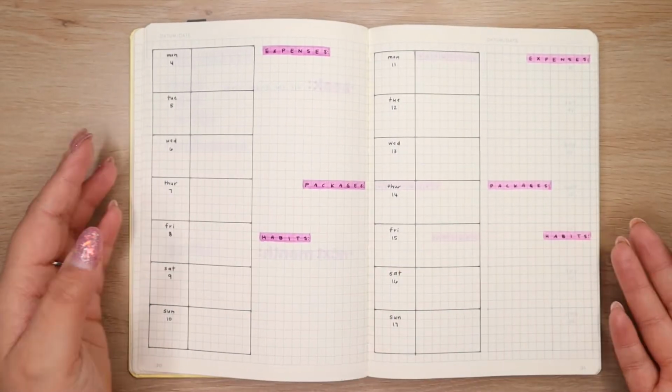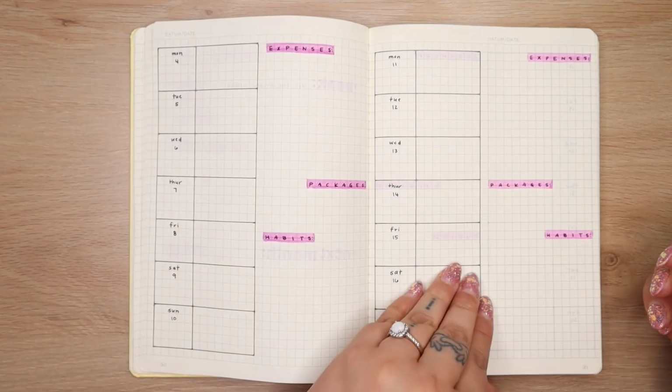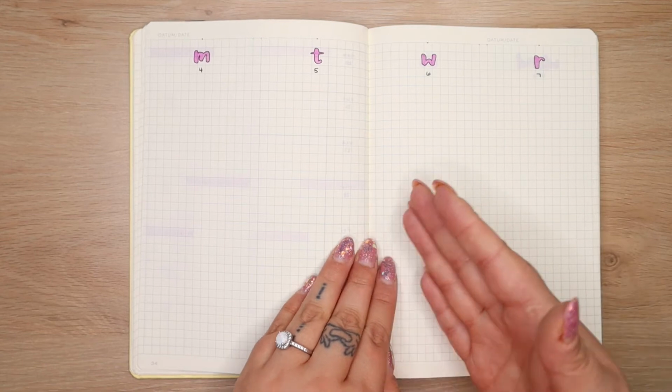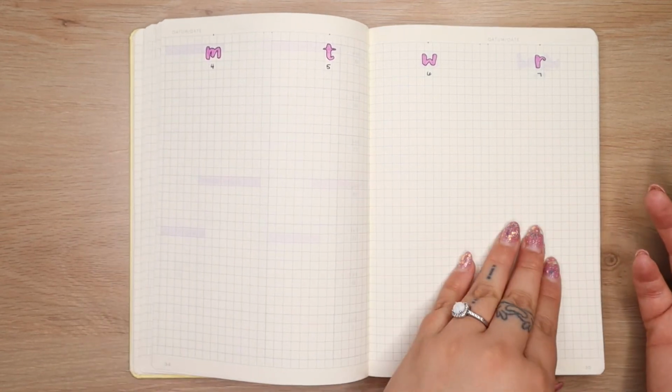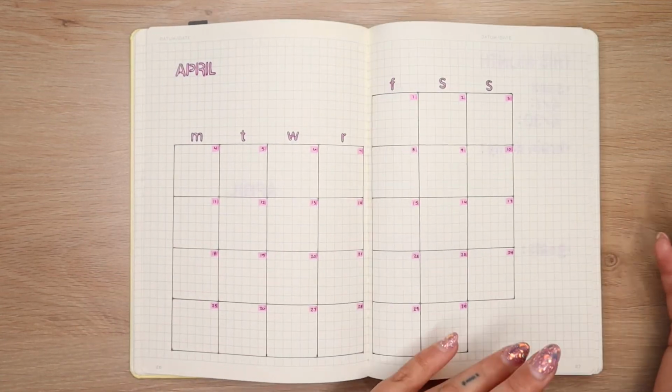And then I have my weeklies. Same exact setup, the blocked out days as well as all of my trackers, and I have that for all four of the weeks in April, and also my dailies for the fourth all the way through to the end of April. So that's that.